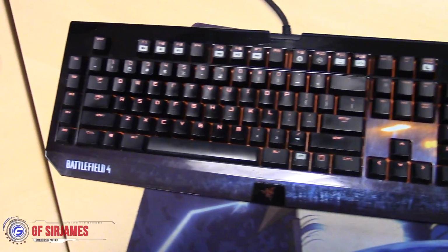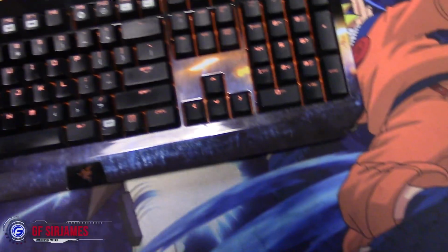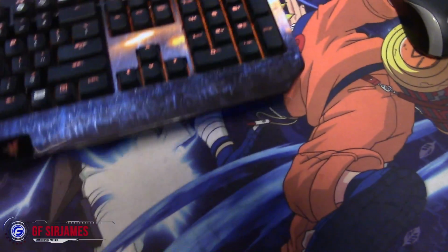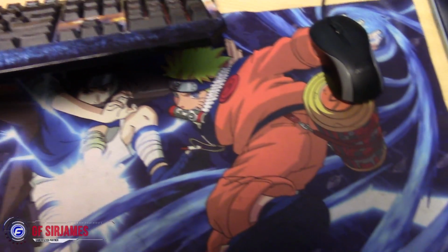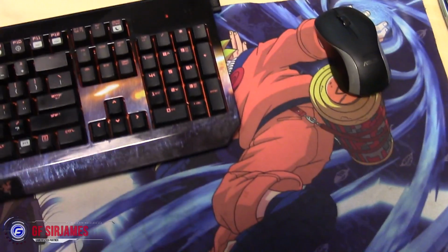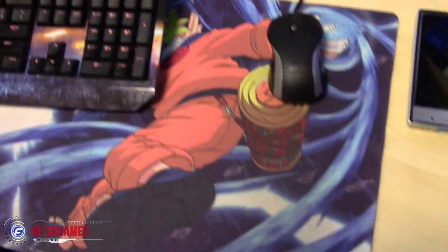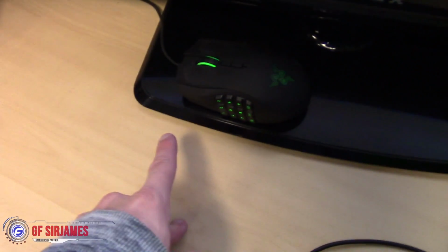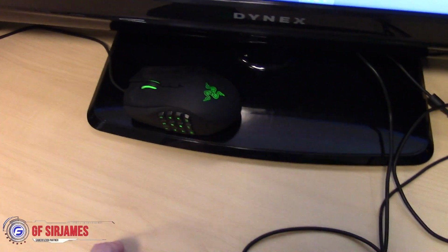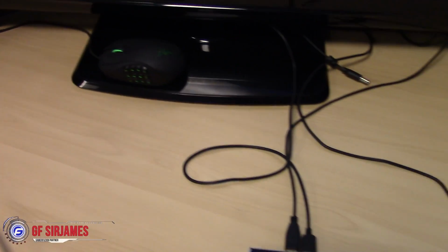Over here is my keyboard, which is the Battlefield 4 Black Widow. And down here as my mouse pad is one of my old Naruto collectible card game mats that I won at a tournament. Like I said, I play collectible card games. Over here is just a standard cheaper mouse. I do also have a gaming mouse, which is the Razer Naga. I'm actually waiting for the Mad Catz Pro mouse to come out, so hopefully it comes out this year.